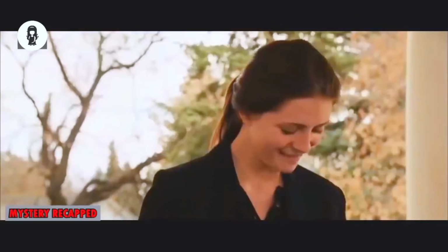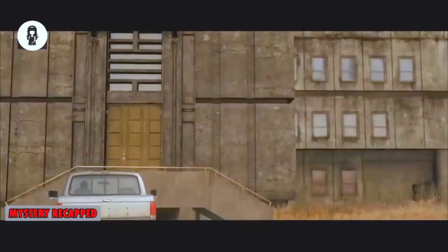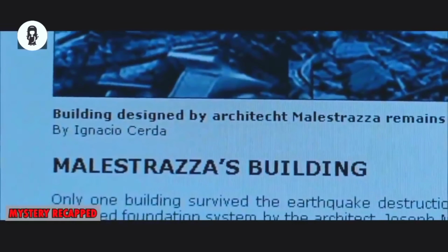Her first assignment happens to be this gigantic, unique architectural structure, an apartment building, located out in the middle of nowhere. The structure is the product of Joseph Malestraza, who was an eccentric architect obsessed with Egyptian architecture.